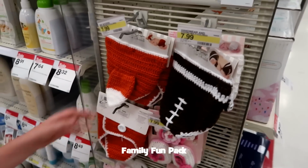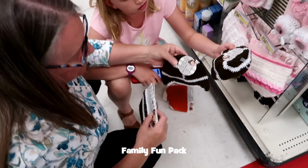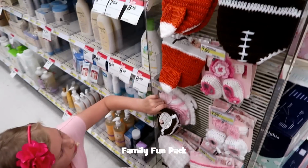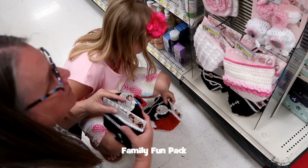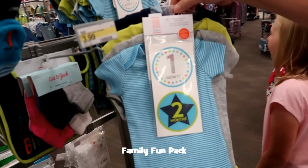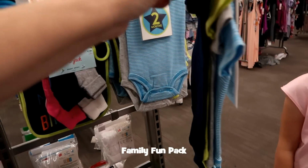Look. Oh my gosh, that is so cute. For newborn pictures. Foxtail. We're having trouble finding the hats. All these are just bottoms. Here's bottom. How about the fox? Fox, I don't see. Oh, this is kind of cool. The onesies are 3 months, 6 months, 9 months, and 12 months, and then it has the stickers to go with them.